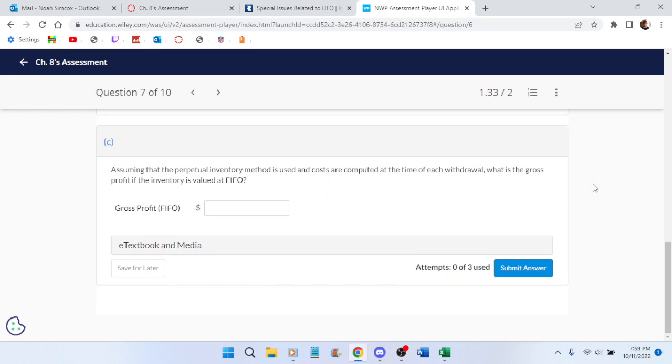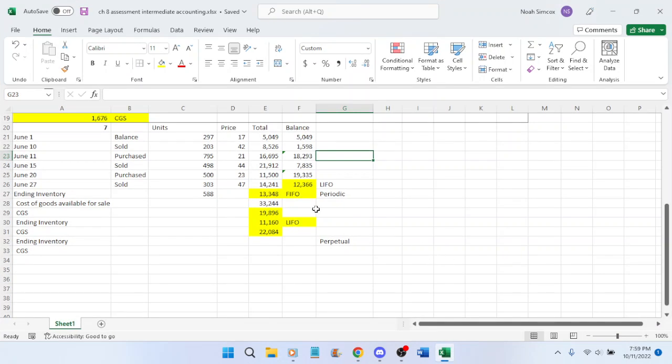Oh, okay. Perpetual costs are computed at the time of each withdrawal. What is the gross profit if the inventory is valued at FIFO? I feel like it should be... We already calculated FIFO information. We already calculated the fact that we have cost of goods sold of this.